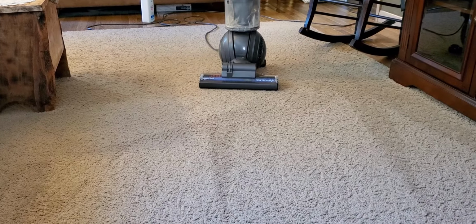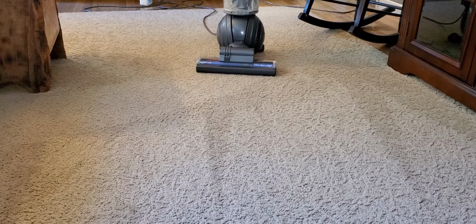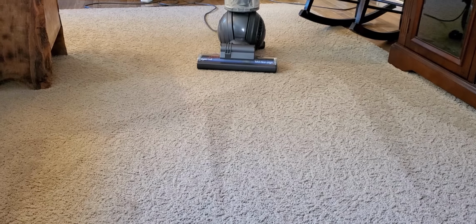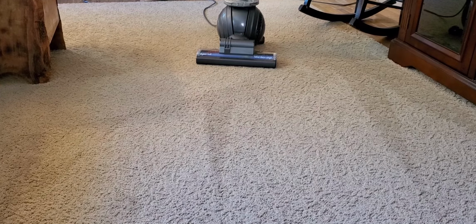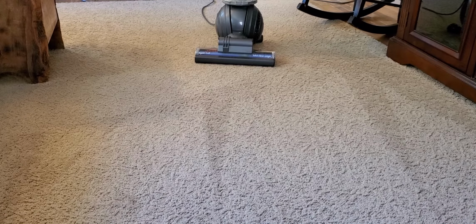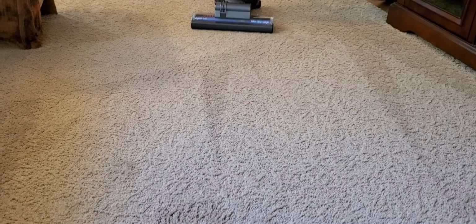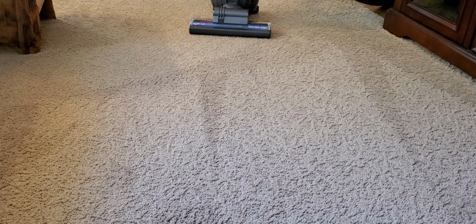So I don't think Dyson has ever struggled in the suction or even really the airflow department. It's always been their agitation. And basically what I was trying to say throughout the video is they really improved on that, and they really fixed that. So I really do like this machine. I could see myself keeping it for quite some time.